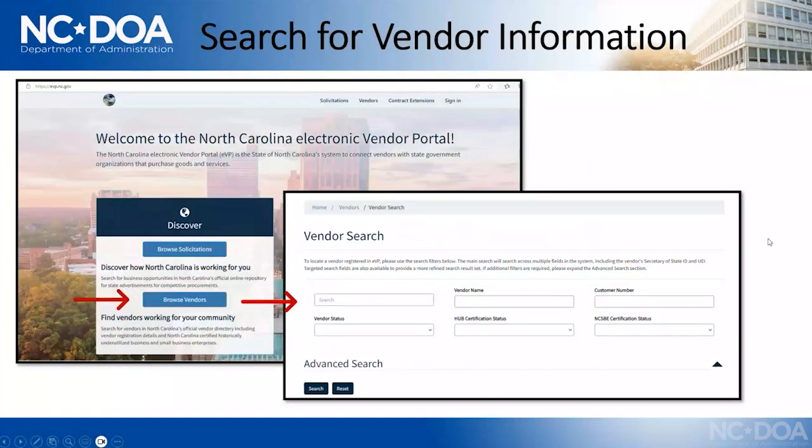And in EVP, it's really easy to find EVP. It's not a hard URL to remember. It's evp.nc.gov, but I never try to remember it anyway. I usually just open a browser and type NC EVP. And this is the link that usually is the first one to come up. And once I'm here, if I'm looking for vendors, I would go to Browse Vendors, click on that, and it would open this basic search. There's this basic search that only has 6 fields on it, but there's also an advanced search. And we'll touch base on that a little bit.